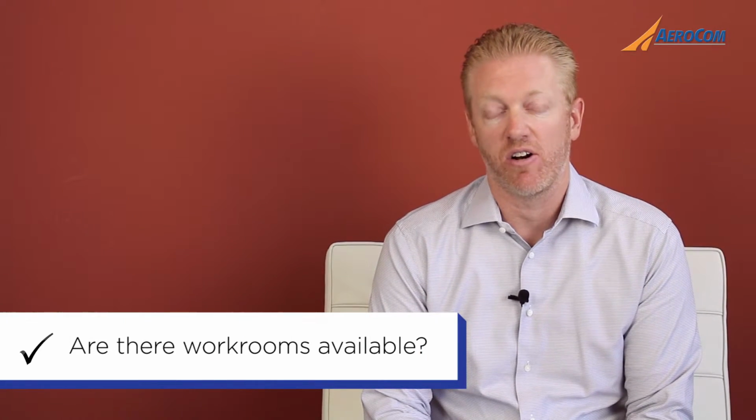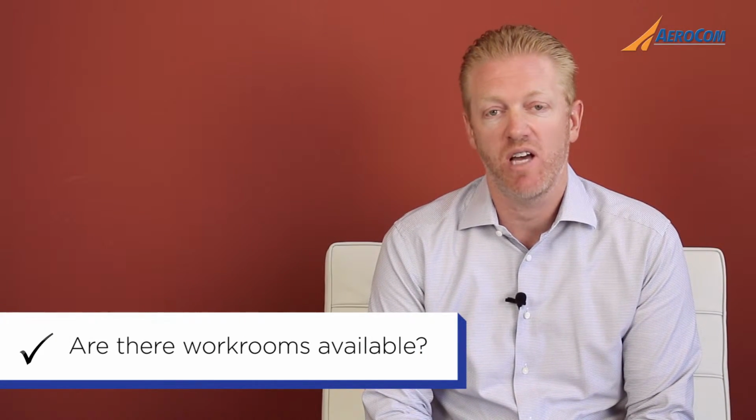Do you need workrooms in the data center? Are there going to be times where you're going to post up inside the data center and hang out for like an hour or two or half a day or a full day while you work on the servers and you need somewhere where you can set up shop and get internet access and work a little bit while you're working on the servers.